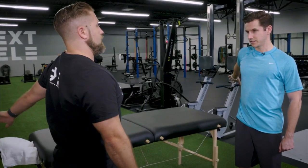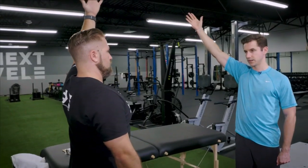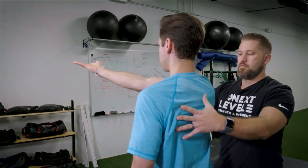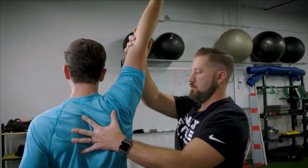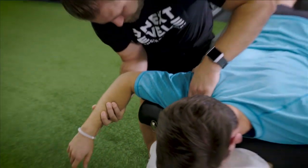Reach back as far as you can. Back this way, this way, this way. Swing forward, overhead. Okay. And reach across your body and finish. Good. When we got to the top, I noticed that it was a little sticky and a little tight. So that kind of dictated where we were going to go next with the assessment, which is our table test, where we looked at internal and external rotation along with a more in-depth look at his shoulder flexion as well.